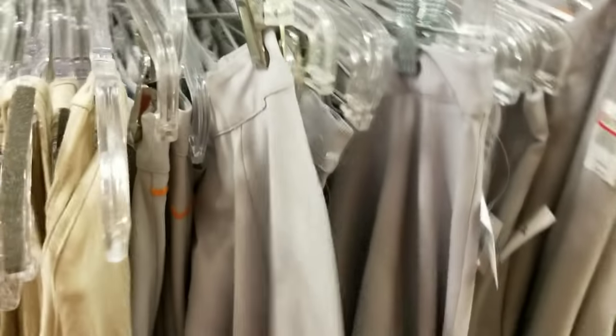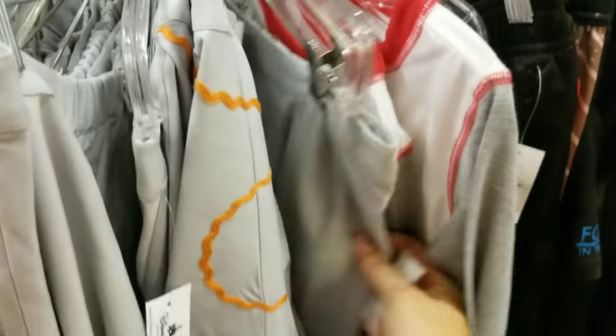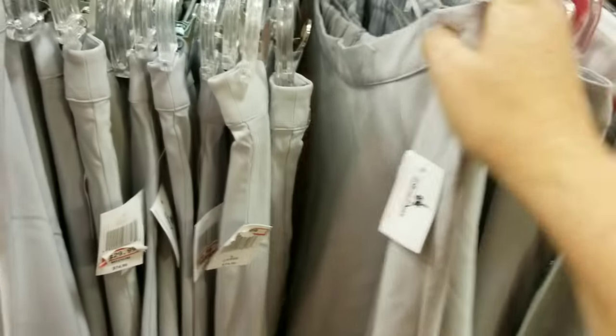And look. They got lots of the skirts. They have a lot of sizes. Extra small, small, medium, large. So they have a good bit. I don't see any XL. I don't see extra large though. I don't see double XL right now. But again, they restock throughout the day.